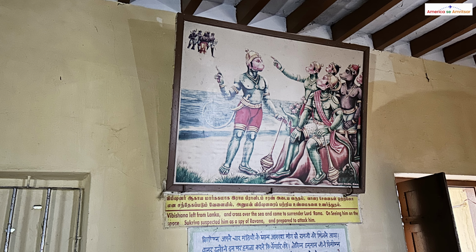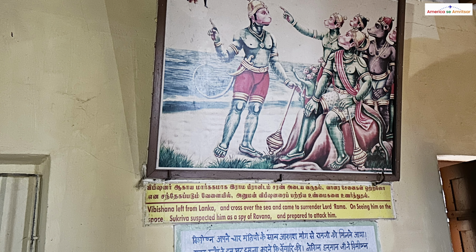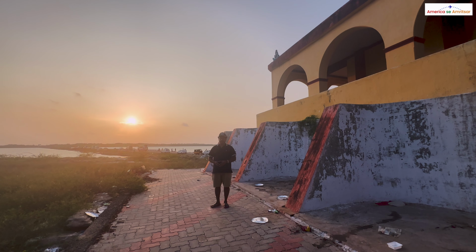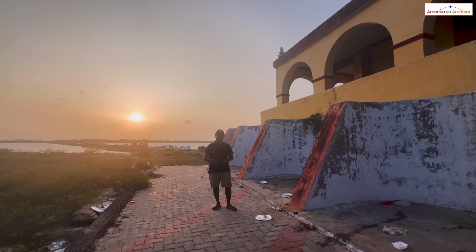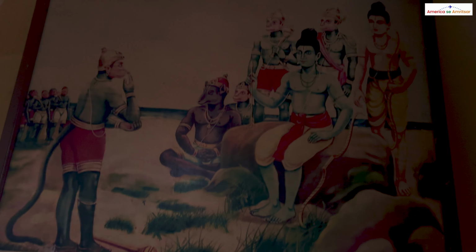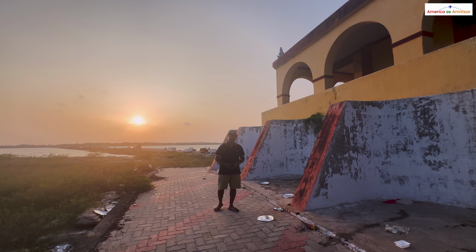This is also the place where Vibhishan, who was disgusted with his brother for having kidnapped Ram's wife and was going to war with Ram, actually came over to Ram's side, and then he asked Ram whether he could join him. All the Vanars were dead against that because they thought that nobody can trust Ravana's brother, especially who is an Asura.